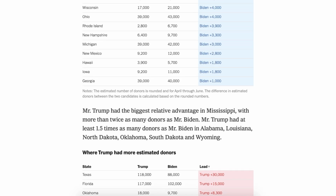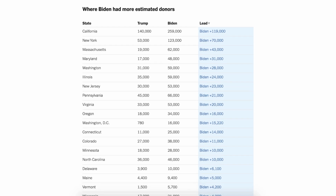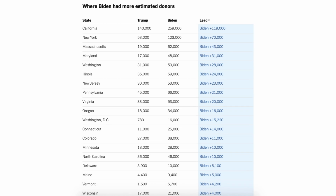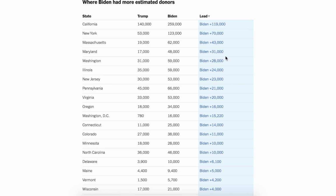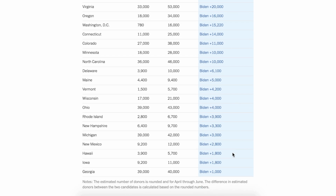I have created two separate maps based on the same set of data. The first one is based on just the raw difference in estimated donors between the Joe Biden campaign and the Trump campaign, which is the furthest column to the right. I based all of the classifications of these states as follows. 30,000 or more in difference is safe, 15 to 30,000 is likely, 3 to 15,000 is lean, and anything from 0 to 3,000 is tilt.